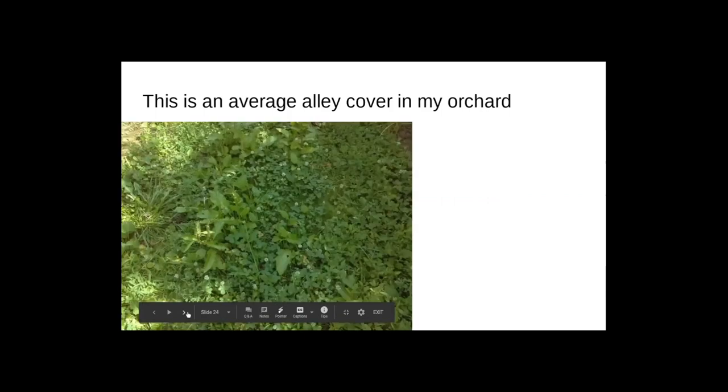This is an average alley cover in my orchard. And in this picture, we've got some dandelion. We have annual grasses, we have dock, curly dock, we have horse nettle, we have Dutch clover, and we have some other varieties of grasses. There's some perennial grasses in there, and this gets mowed once every 3 to 4 weeks. It gives many of them time to complete their life cycle and make seed. And I really like our diverse covers.